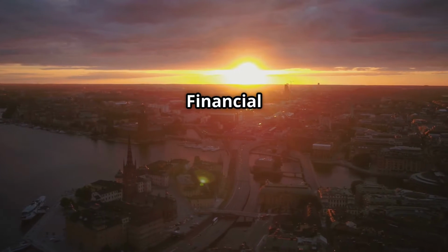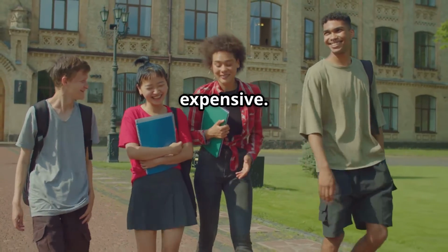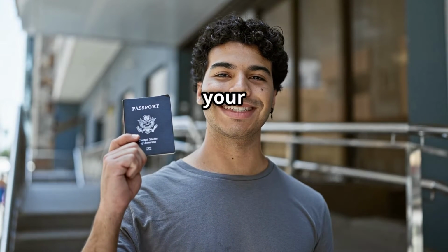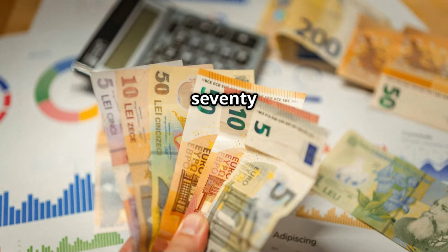Chapter 4. Financial proof and scholarships. Let's be real for a second, studying abroad can be expensive. But hey, a good education is an investment, right? To get that residence permit, you gotta show Sweden that you can handle your finances. The magic number? SEK 8,370 per month.